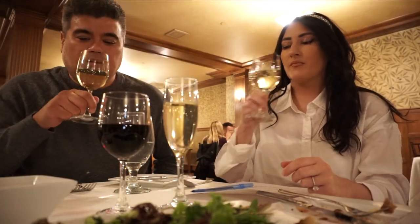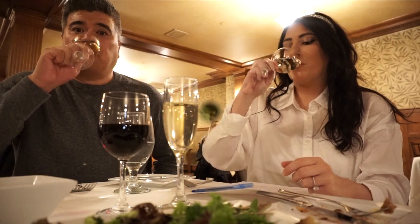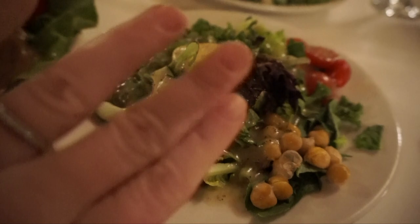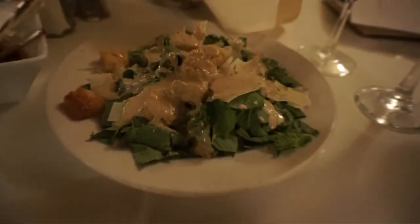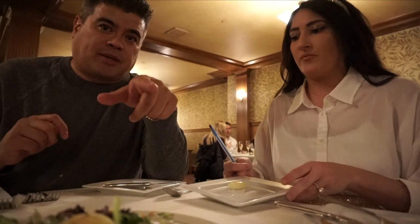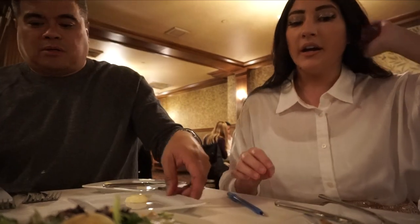Tuscan house salad. Don't mind my nails, little nubs. And then the Caesar salad, which we were leaning towards, but this actually looks really good. I'm curious to try this Tuscan here. All right. You want to?